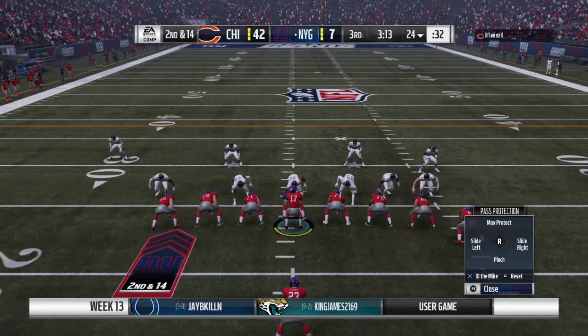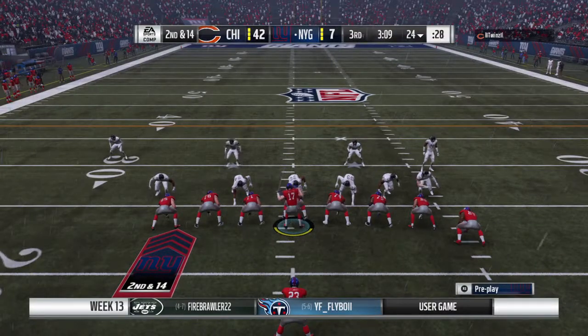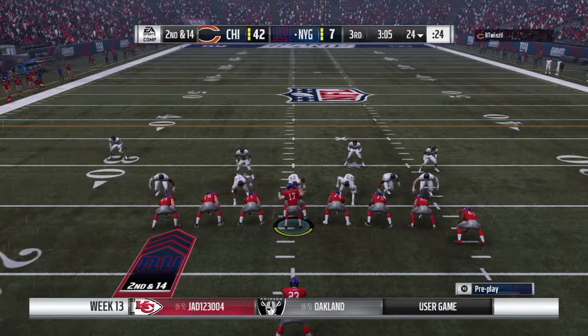He has elite instincts from his linebacker spot. He's able to diagnose the run and flies in like a missile to stop that one behind the line of scrimmage. 58's the mic, 58.